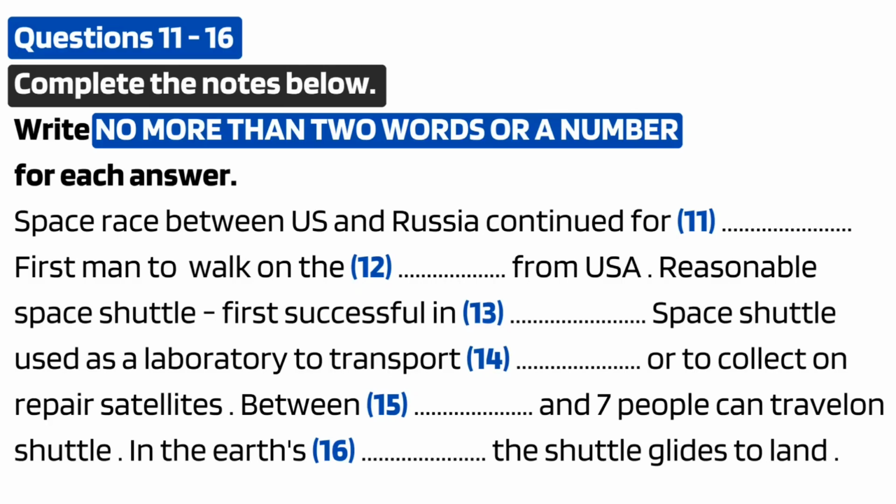The reusable shuttle can carry astronauts on space missions and can serve as a laboratory in which to conduct experiments. It can be used to transport equipment to space stations or to collect or repair satellites. The shuttle carries between 5 and 7 crew members. When a mission is complete, the shuttle fires thrusters, which propel it back into the Earth's atmosphere. It then glides down to make its landing.